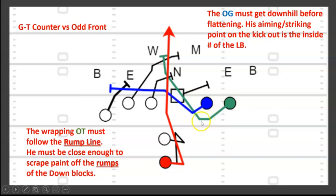So he's going to get depth right here and go flat as he needs to go, for as long as he needs to go, till he finds the down block, and then he wants to scrape paint off the rumps of the down blocks. That's how close he wants to be, literally close enough to touch the down block, okay? Because if you have to reach out to touch the down block, that means a linebacker, the wheel right here, can get in there and bounce that thing out here.